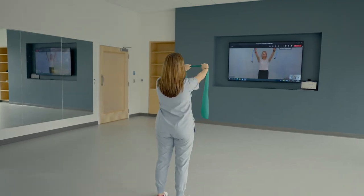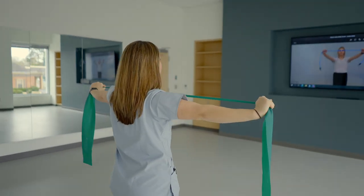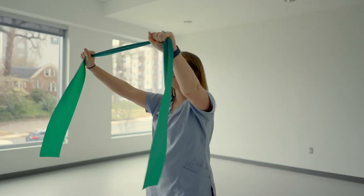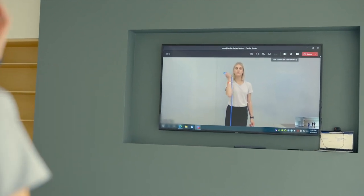For patients who would like to perform their exercises and rehabilitation remotely, we have full virtual options. These options include the ability for us to monitor the patients and to give them instructions so they can do their exercises and workouts safely from the comfort of their own home.